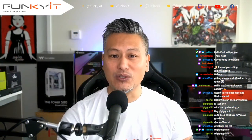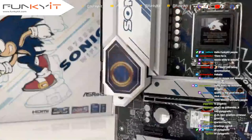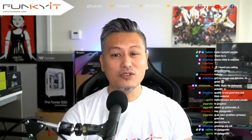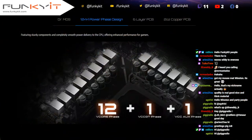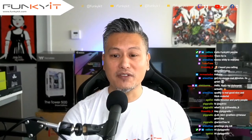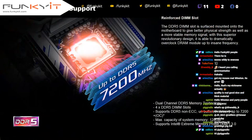The ASRock B760M PG Sonic Wi-Fi comes with some really cool looking heatsinks with Sonic the Hedgehog design and a unique hologram showing the iconic golden ring on the I/O hood. It's perfect for any Sonic the Hedgehog fan or system builder who wants a unique looking board for their build. For stability, it features the 12+1+1 power phase design with Dr. MOS for Vcore and GT to give it that extra stability. And it comes with one PCIe 5.0 x16 slot for your next-gen graphics cards, as well as supporting DDR5 RAM with speeds of up to DDR5 7200 OC.